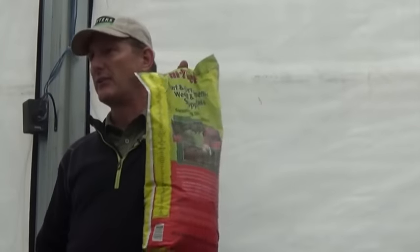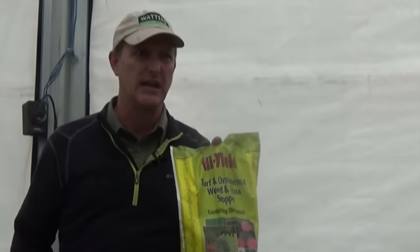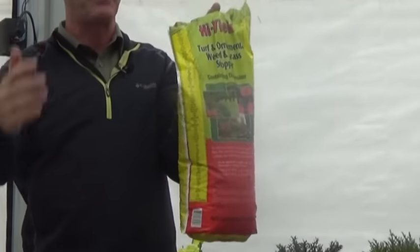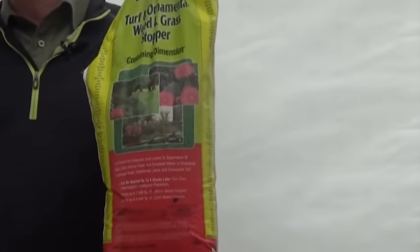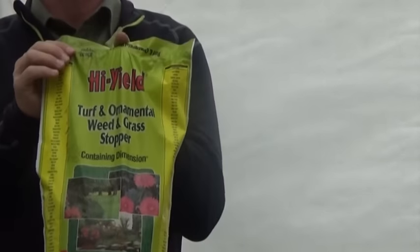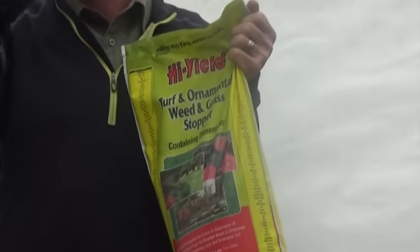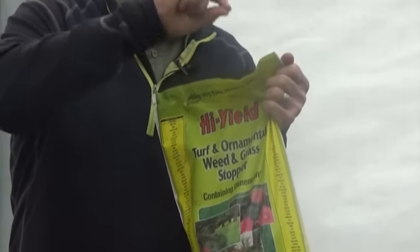And then I put my weed and grass preventer down. I hate weeding. Weeding is work. Oh my gosh. That's the curse, right? Adam, stupid Adam, ate the apple, and Eve followed him, and we've had weeds ever since. So this keeps weeds at bay. You've got to put this down before. This is a seed killer, not a weed killer.